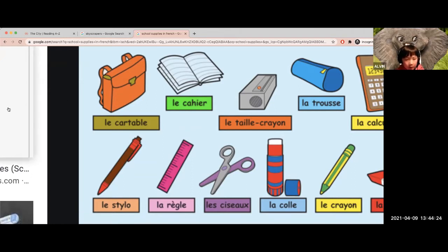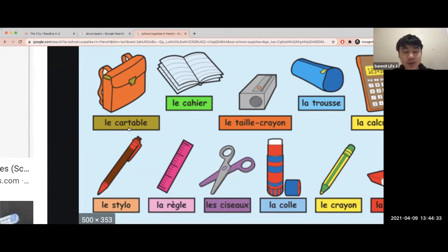Le cartable. Right, but what do you think it is in English? Backpack. Awesome. So backpack is le cartable. Annabelle, can I hear you say it too? Cartable. Awesome. And now all together, le cartable. One more time. Awesome. Okay, the next one.